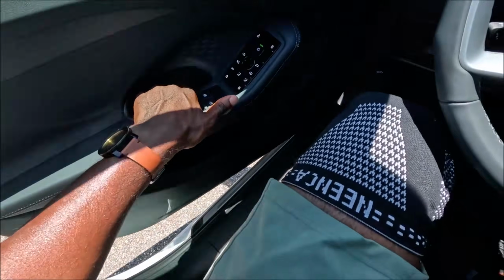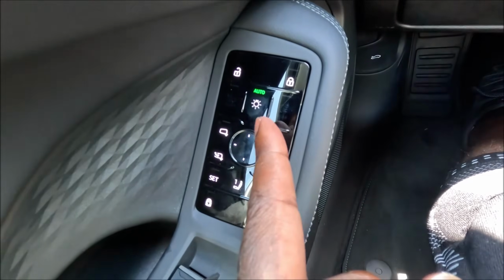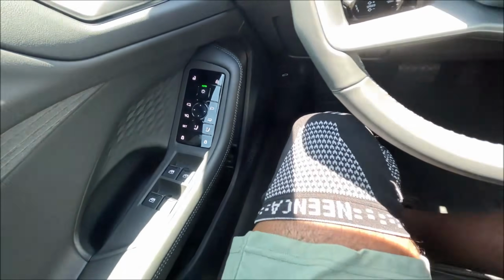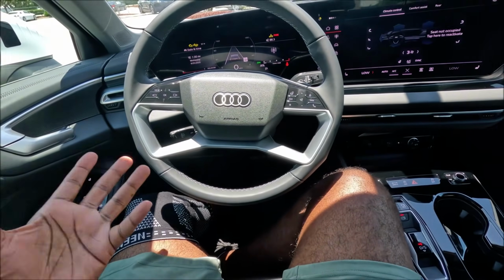All right, now close it up and you guys will see we have a backlit touch panel that gives us our door locks, our low beam light controls, our mirror controls, seat memory, and our child safety locks there as well. You guys know this whole thing on the e-trons, and now we have them on the A5s and Q5s, so forth, so on. This is the all new technology setup when it comes to the A5.